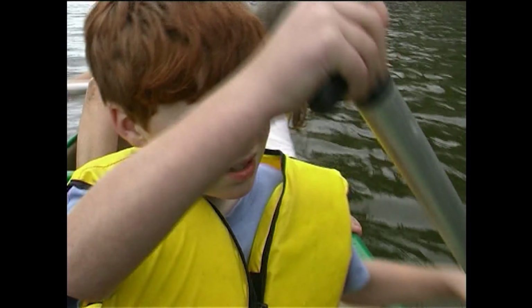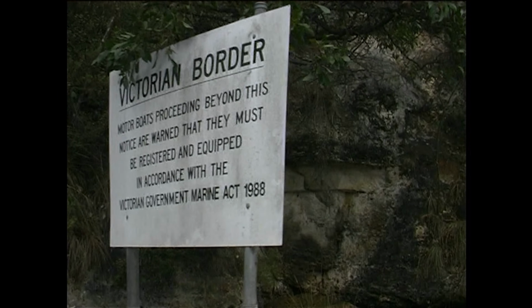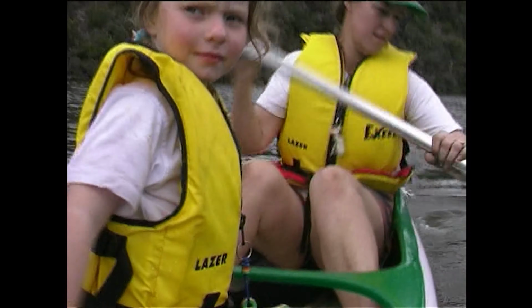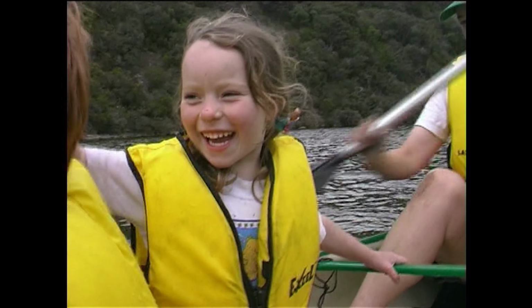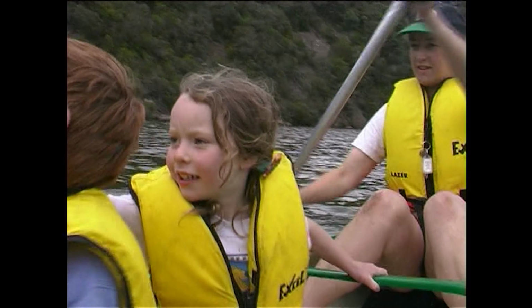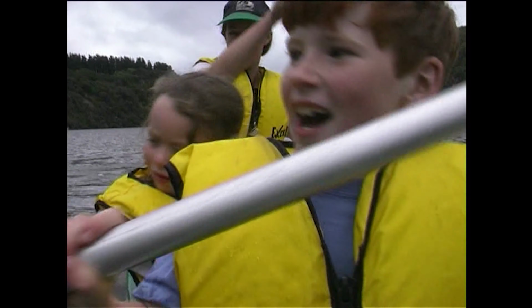Keep pedaling. We're not in Melbourne right now, we're in South Australia. What song do we sing, Christopher? South Australian Muffin. It's under a tarpaulin. Over there. Yeah.